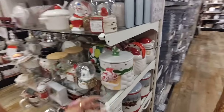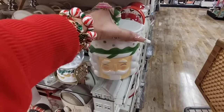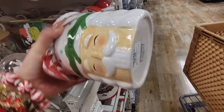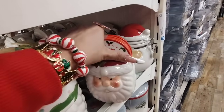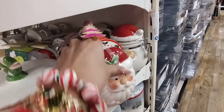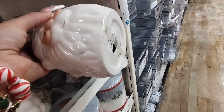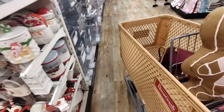Oh boy. I love this. That is so cool. It doesn't match my decor this year, but this is a cutie patootie. Really is. $7.99. And then look at the Santa coaster holder. You get the whole shindig. $9.99.